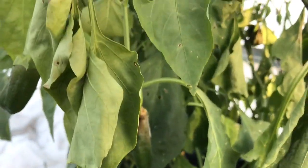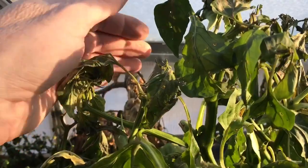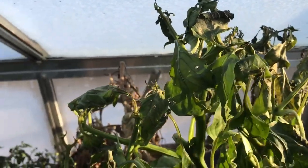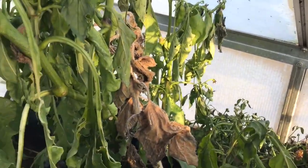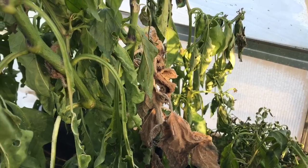What probably won't survive much longer are the peppers. I've not had many peppers this year. The greenhouse has gone down to freezing overnight, and as you can see the foliage has died back on the peppers. They don't like cold weather at all. So I think it's time to pull these out of the greenhouse, and I'll start again in the new season.